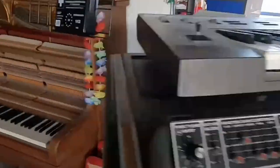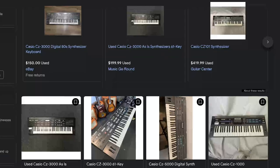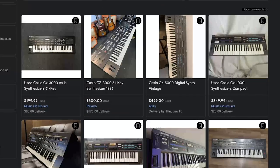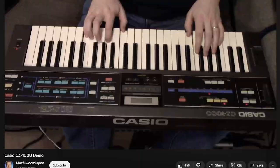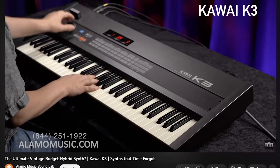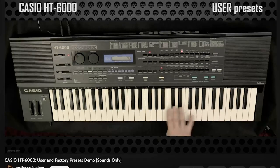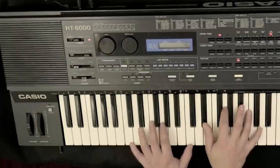The last couple months, I've gotten super into synths again, but this time I've been trying to find the craziest, most overlooked synth from the 80s. Since no one really talks about these, not that many people are buying or selling them, so they're usually very affordable. I've been watching hundreds of videos, some weirder than others, of people demoing all these random keyboards, and when I found the Casio HT6000, I was immediately blown away.